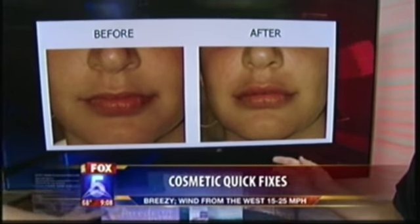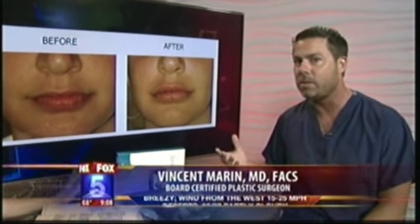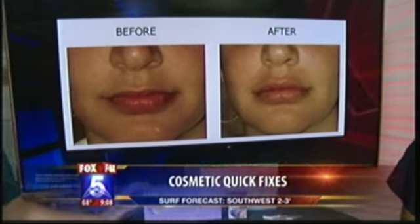And so part of it is just taking a simple thing such as Juvederm or a filler like Restylane, and those are things that we can easily do in the office. It takes about 20 minutes. Someone comes in and there's only topical anesthetic. We'll put that in. It'll last for about 6 months, and it'll help balance things out. And lips are just one example of where we can use that.